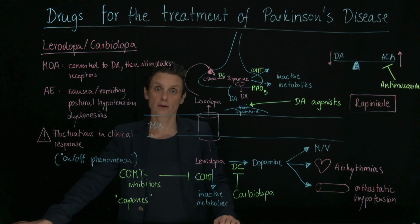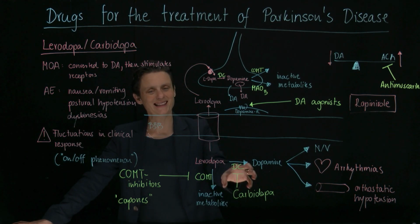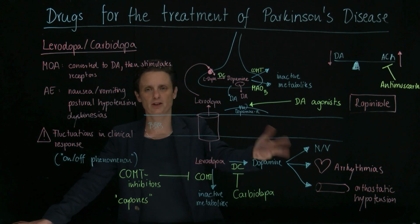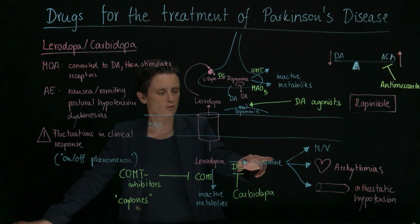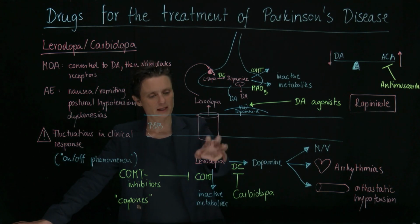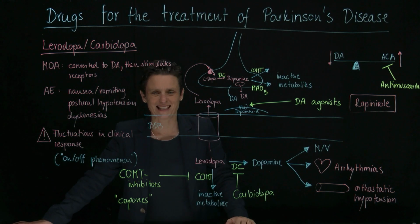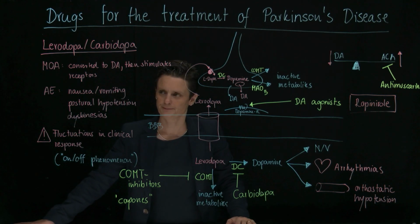We need to give it with carbidopa because we need this peripheral inhibitor that's going to prevent the levodopa from just being converted to dopamine already in the periphery. So that's going to help us to keep enough levodopa around to get it into the central nervous system.